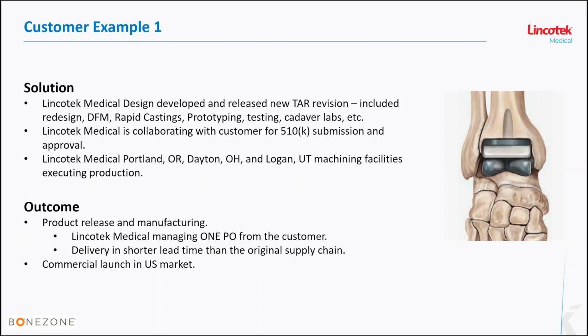I think the key point here is that Lincotek is managing one purchase order from the customer. This results in shorter lead time and shorter time to market. Ultimately, the faster that the OEM can get their product to the market, the faster we can all make our money, right? And I think the improvement that we've seen here was approximately a 20% improvement.